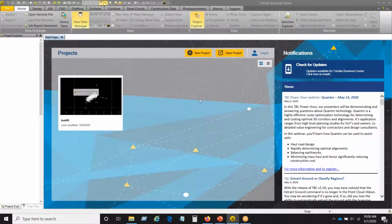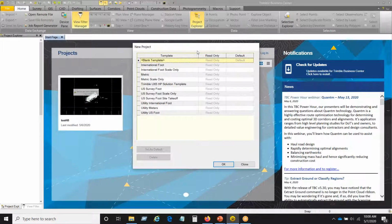All right. So the first thing I'm going to do is go ahead and create a new project. I can either go to File and start a new project, or I can just use the starting point here in the start page. So I'll just jump off here. First thing you're always going to see is your template screen pop up. You'll have international foot scale only, and then the same for metric and the same for US survey foot.